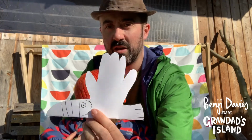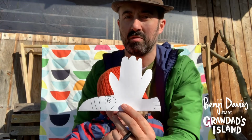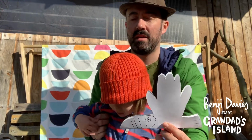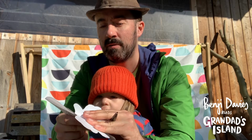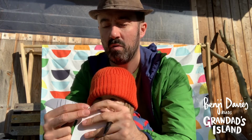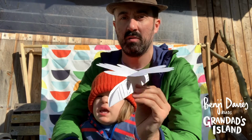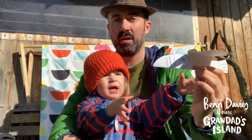Maybe those little feathery lines at the back as well. And what you could do is if you've got some feathers or some bits of coloured card or paper, you could even make this out of coloured card. You could add feathers and make those wings really brightly coloured. Or you could even make a parrot or any kind of bird that you like. And then what we do is we just fold those wings down like that, so that we end up with 2 wings flying like that. And we can make our little toucan fly along.